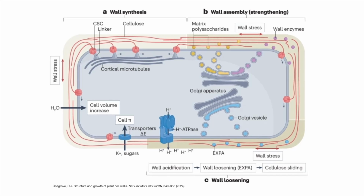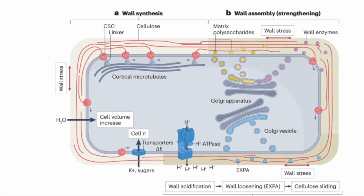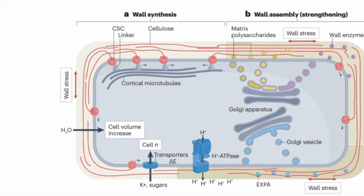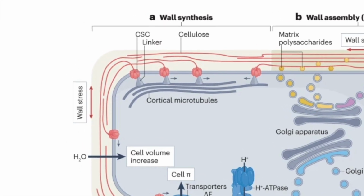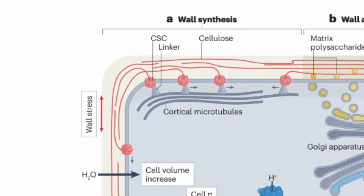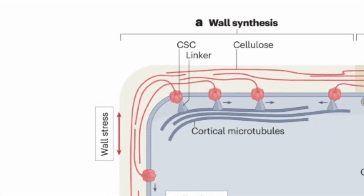On the left-hand side, we can see in part A, cell wall synthesis, which consists of the cellulose synthase complexes moving along cortical microtubules, which are linked to those cellulose synthases and guide them through the membrane.